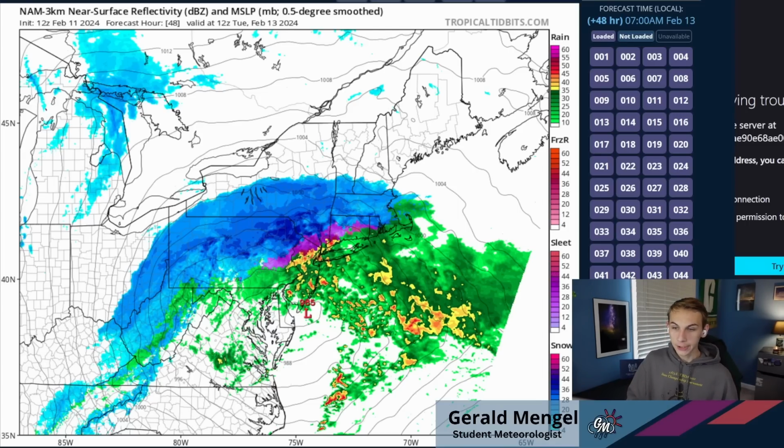Now, this rain-snow line obviously is going to be a pretty big deal we have to talk about. I think starting out here, Philadelphia, much of New Jersey, New York City, coastal Connecticut, coastal Rhode Island, and even Cape Cod, likely going to just be good old-fashioned cold rain here.